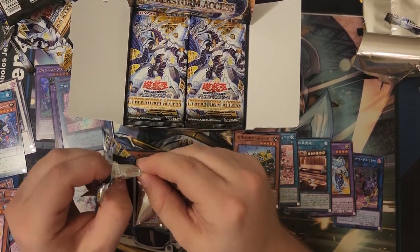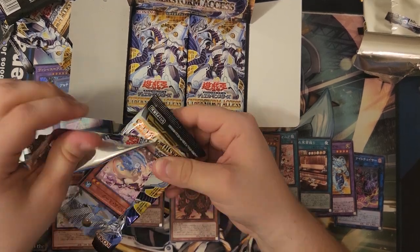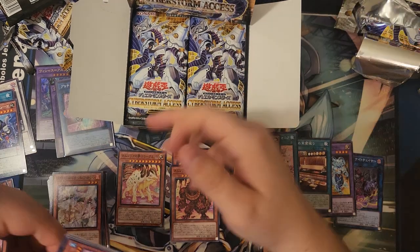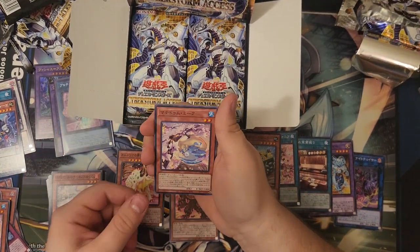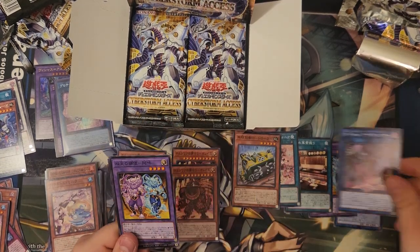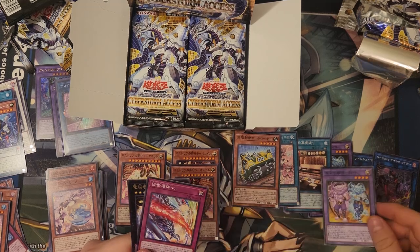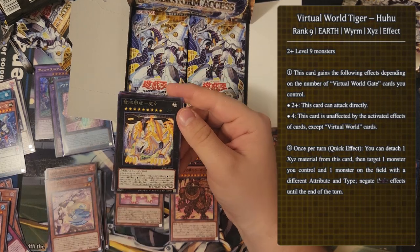I can't open it. Ah, there we go. Not embarrassing at all. Another one of our Visa Starfrost cards. That S-Force link again. Ooh. And for our rare, it is VFD at home.